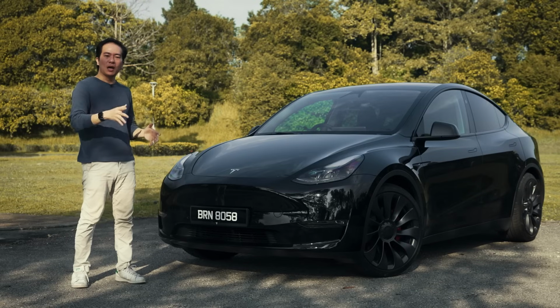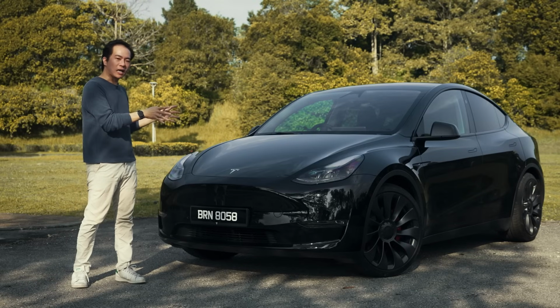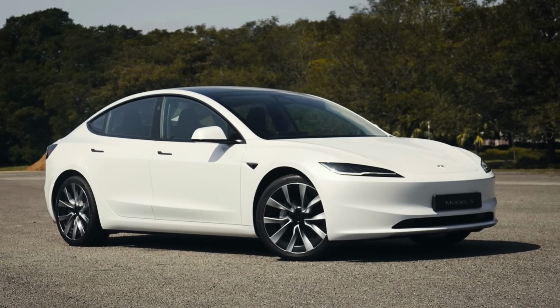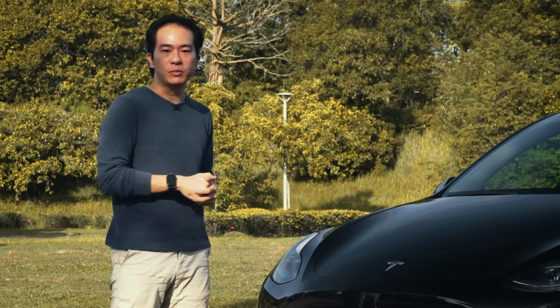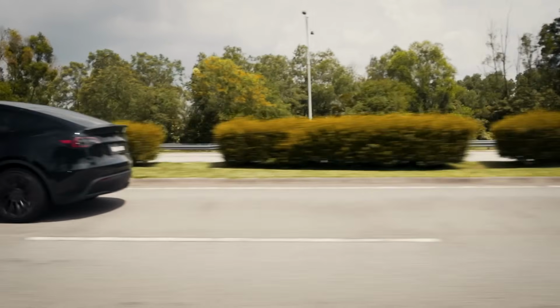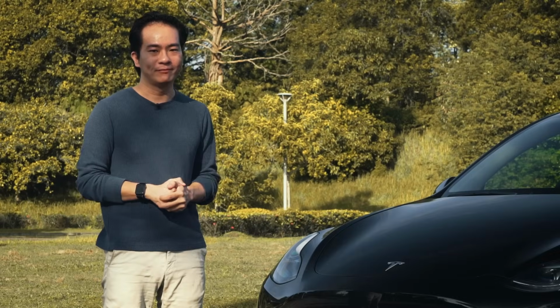Number 2, are you losing out by going with an older car rather than the Model 3 Highland? And most importantly, is this performance model with its sub 4 second 0 to 100 time worth the extra money? Let's go find out.